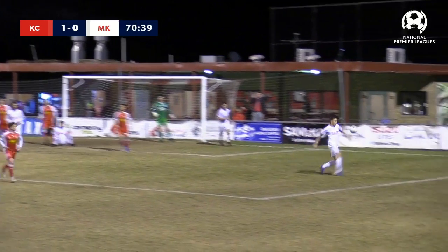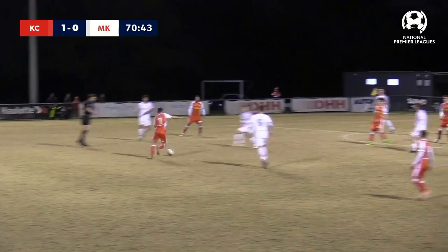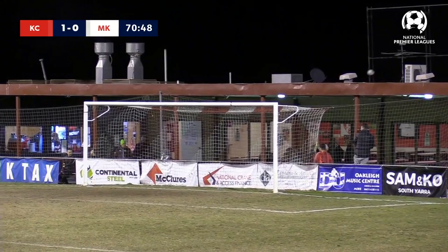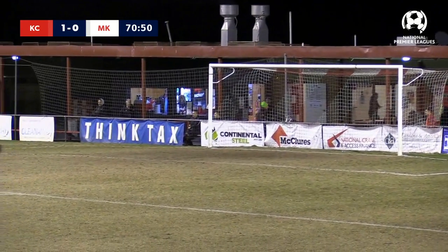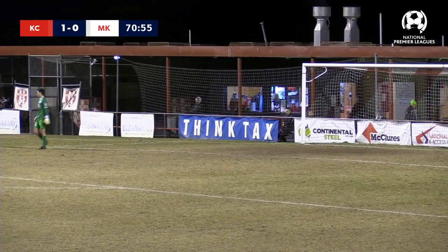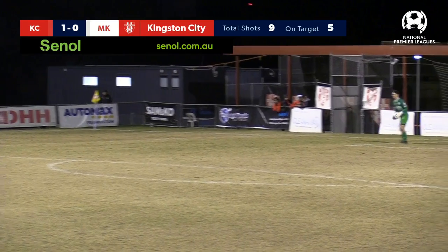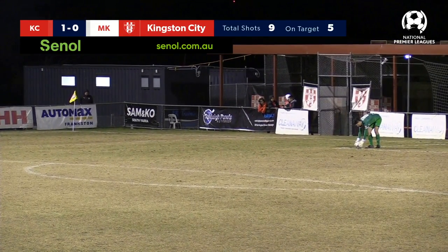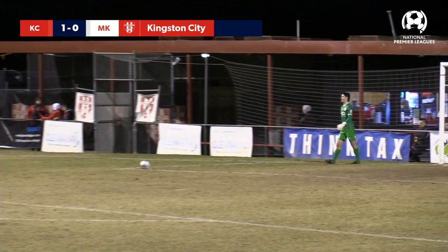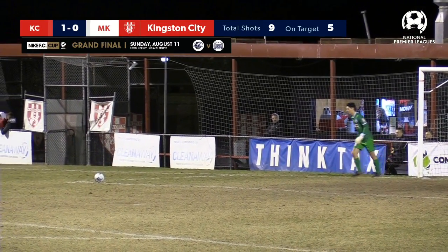Dangerously in from Sakizada. Nervous moment for the Knights. They turn it over immediately. Irwin will have a crack from an ambitious range. Sails harmlessly over the crossbar in the end. Yes, Jack Webster, the captain of the Bentleigh Greens, equalising in the 49th minute. And that one is still 2-2. Just as I've been speaking, Oakley have scored a fifth. It's 5-1.